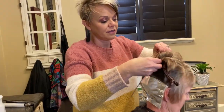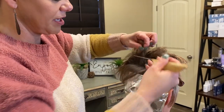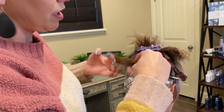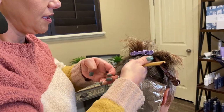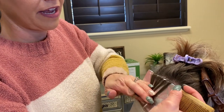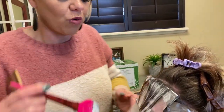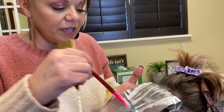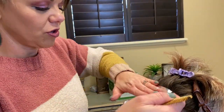Okay. So now I'm just going to kind of let those out. I'm going to do 2 red first off. Now you don't want to go wide on your sections, that way you have regrowth. If you do too wide of sections, you won't get close to the scalp, so there will be a little bit left out. That's why you want to do littler sections and not so big.